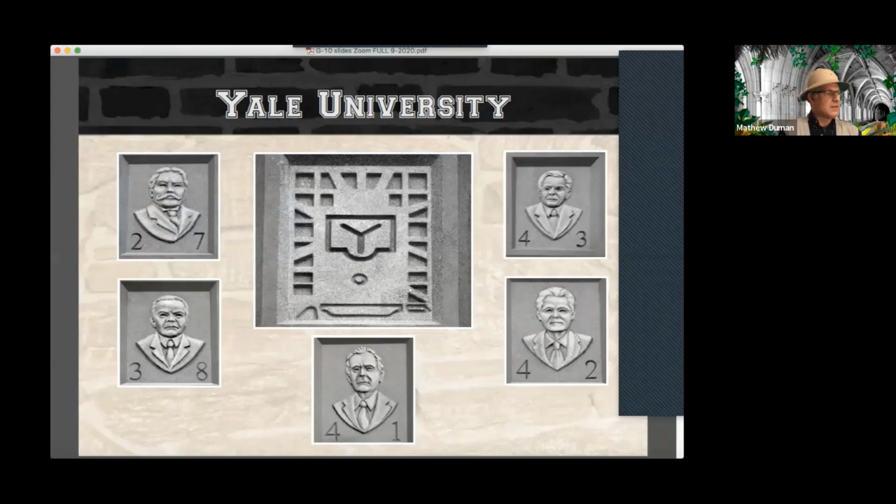Going counterclockwise from the left, you have the 27th president, William Taft, the 38th president, Gerald Ford, the 41st president, George Bush Sr., the 42nd president, Bill Clinton, and the 43rd president, George Bush Jr.